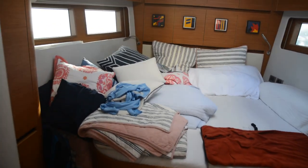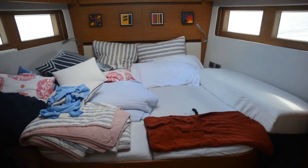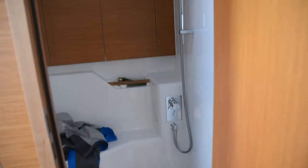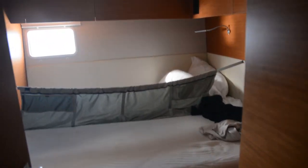Pillows for the entire boat are in here, sort of keeping me from falling into the cracks inside the beds. There's my shower. It's drying clothes in it. Tom and Doug are in here. Bunks. Rob's in here, he's got his own room. A nice bathroom.